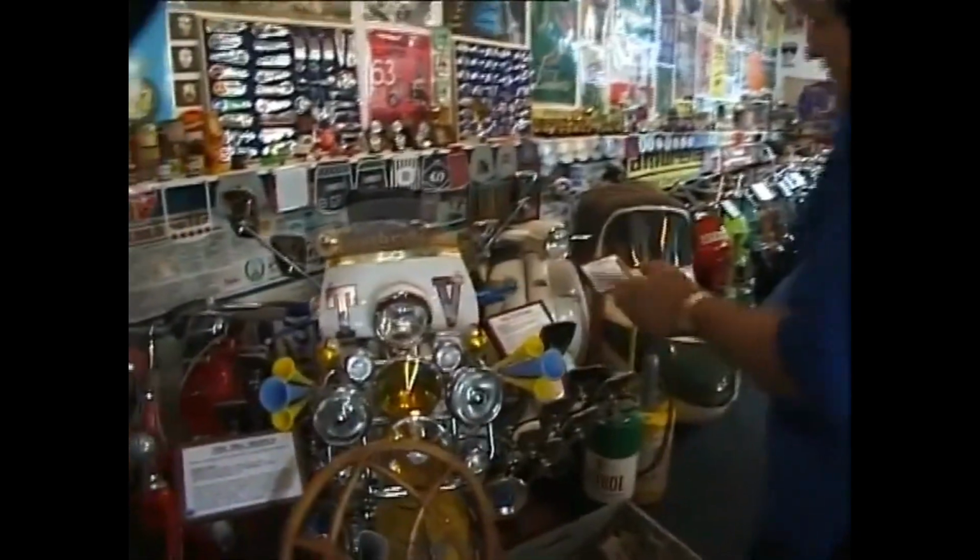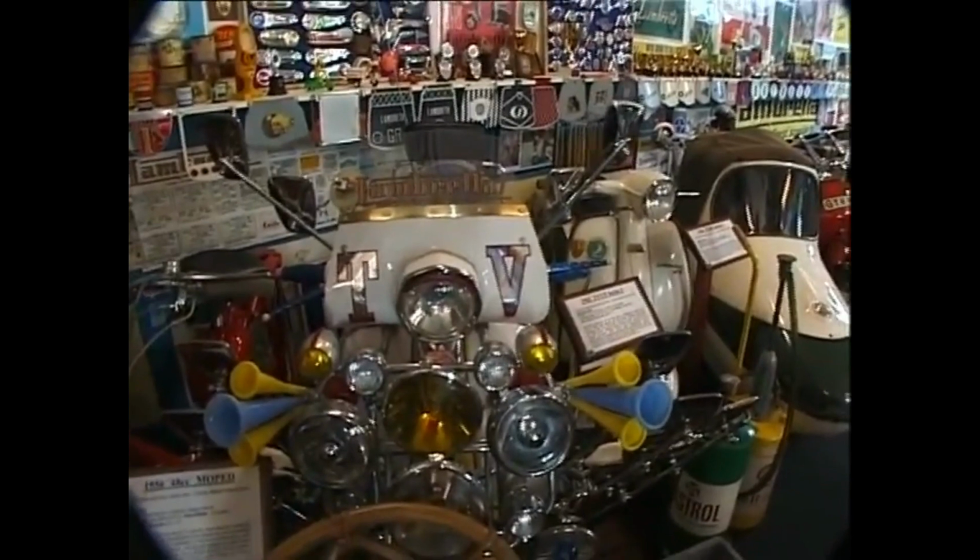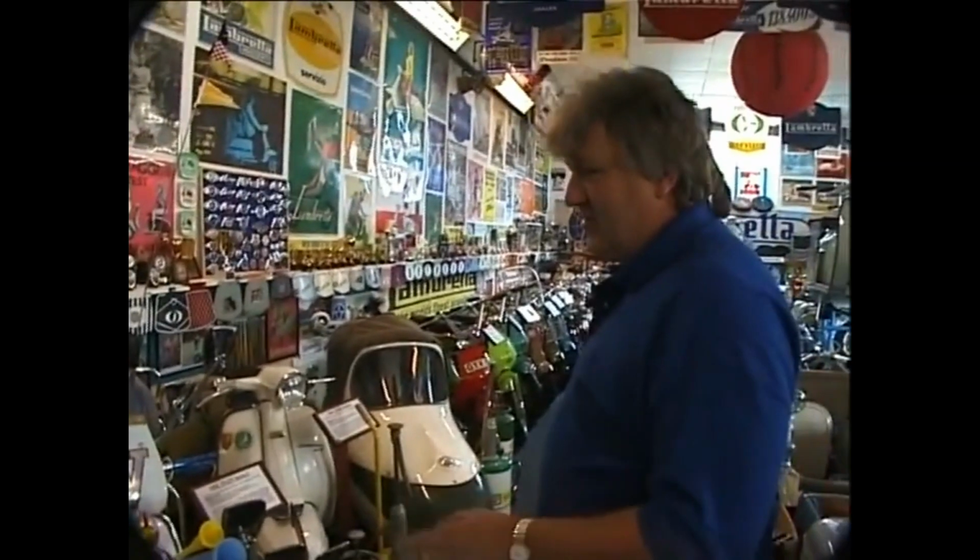This one here, TB175 Series 3, is a classic scooter with all the mod accessories on it. And this is the sort of era that I remember back in '67, people had the scooters and then you bought bits, mirrors, lights and everything, with every spare bit of money you had.